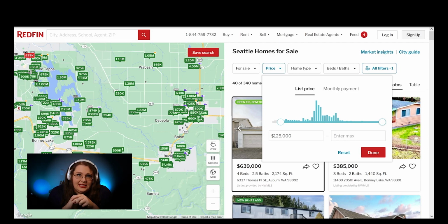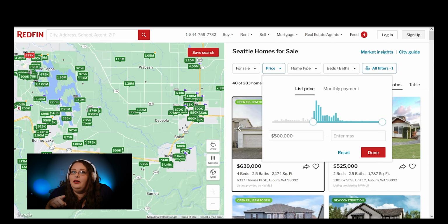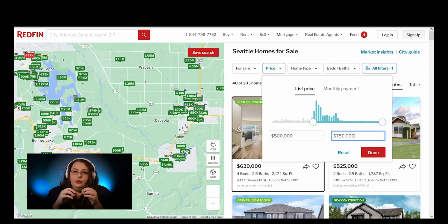So if you were listing a house at $499,950, then it wouldn't show up if a buyer was looking for houses starting at $500,000. Now, that buyer very well might consider your house, but they'll never see it if they're entering 500 to 750. They'll never see your house. So if you get an estimate that your house is worth $512,000, maybe instead of listing it at $512,000, you list it at $500,000. That way, the people who are looking for $300,000 to $500,000 houses are still going to see your house.